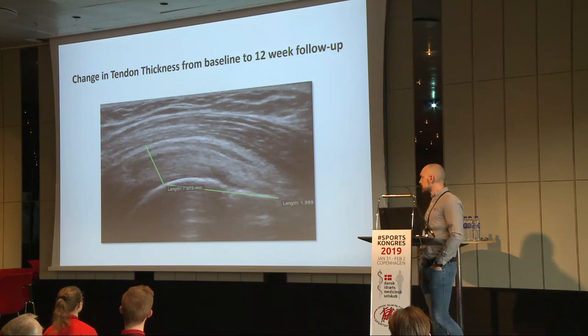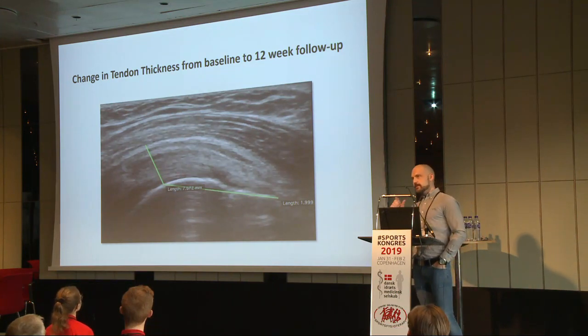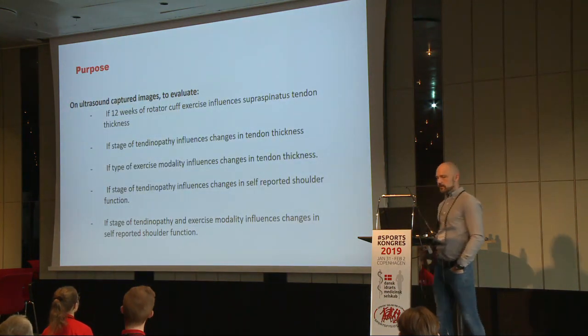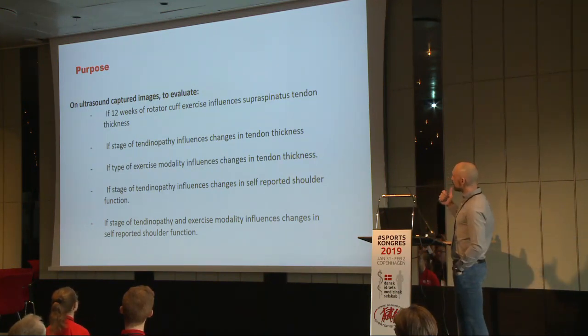But that's not what I'm going to go into detail with today, because today it's the change in tendon thickness from baseline to 12 weeks of follow-up, and this change in relation to the patient-reported function. So the purpose is, on ultrasound captured images, to evaluate. There's a lot of aims, I know, sorry.